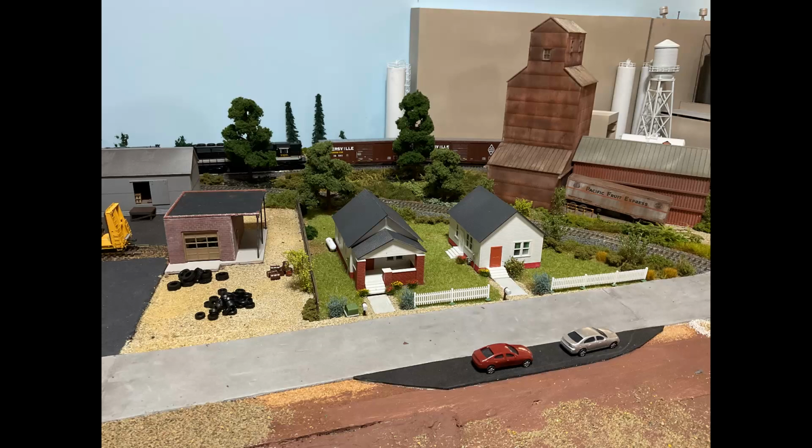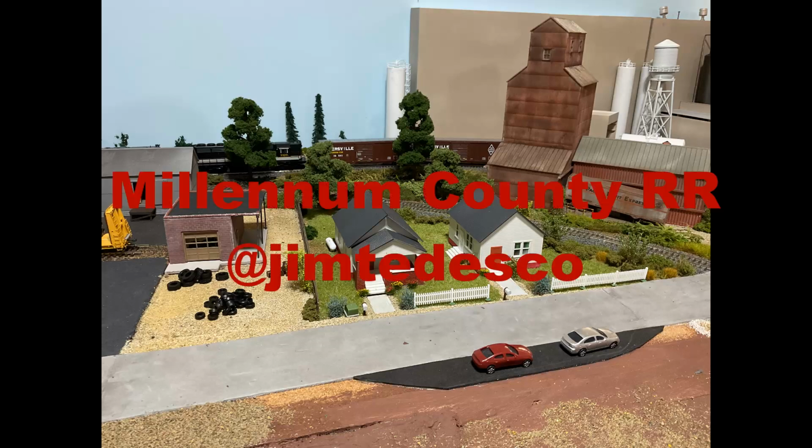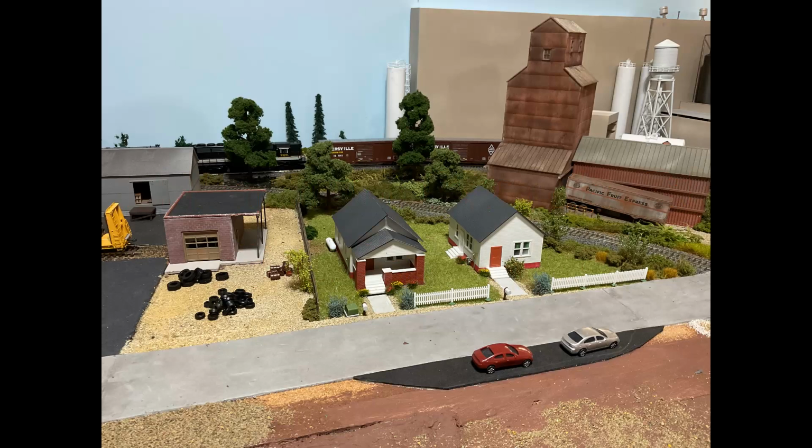The little structure there is going to be a used tire business. The tires are from Jim Tedesco over at Millennium County Railroad. He made those for me and I painted them up. For the two houses, I put some 4 millimeter static grass, added some of those background trees back there, a little picket fence, and they have mailboxes out front too. That's also courtesy of Jim Tedesco, Millennium County Railroad. So I think this scene looks a little bit better than what I had planned to do in that area. So, there you go.